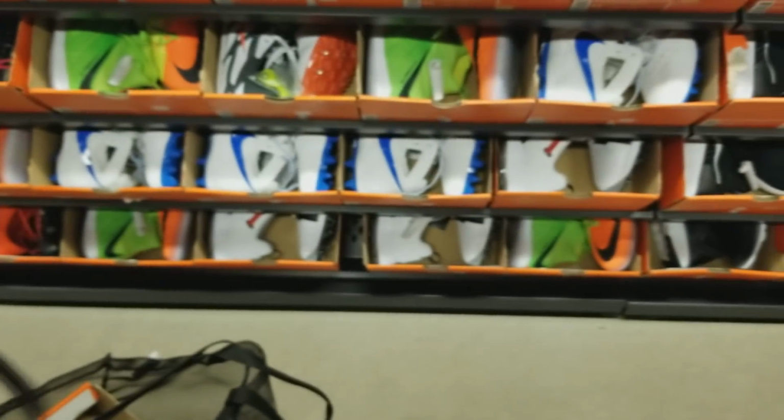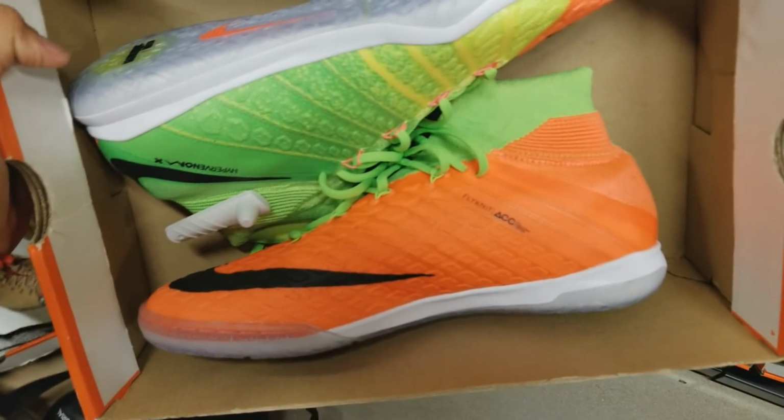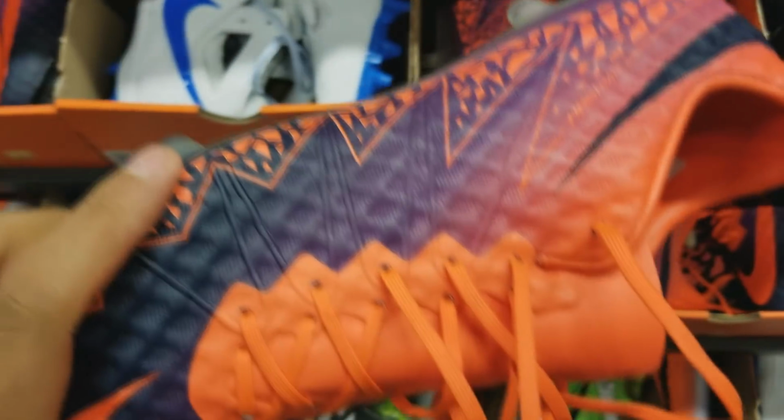Yeah, they are FG, and you can see right there on the racks, guys, how many cleats, how many soccer shoes there are. And I already showed you guys this, but these are pretty sick just because of the colorway. Well, I think they're cool. But anyways, that was it for this section of the wall. So let's go on to the next one.